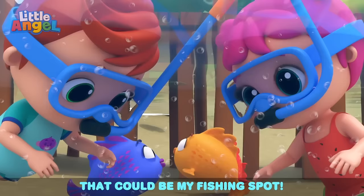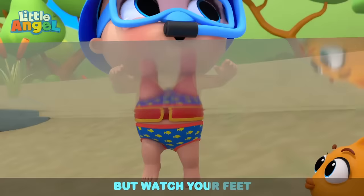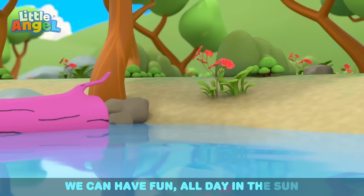Down by the lake, we swim for fun. But watch your feet, you might trip up. Stay close to me, I'll keep you safe. We can hide fun all day in the sun, down by the lake.